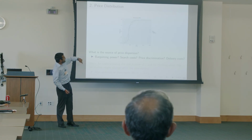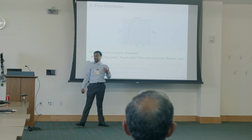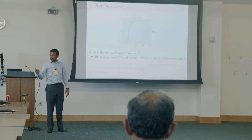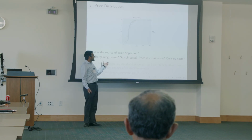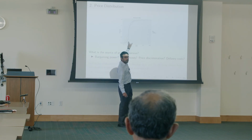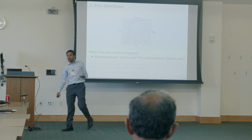The second point is that you see this price dispersion. If you want to think about how the platform interacts with the outside market, I think the source of that price dispersion is pretty important. We talked over email and you said it was price discrimination, but it could also be differences in bargaining power. It could also be a stall-type search model. I don't know what sort of products are grouped into this distribution. If there's heterogeneity in the cost of delivery, it could be that as well.